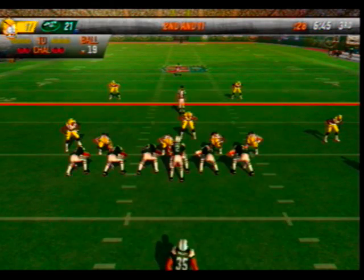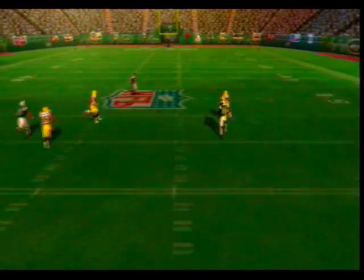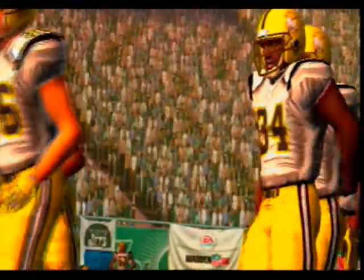Only one man in the backfield. The rusher's on. Gets the pass off, almost intercepted. Simeon was the one they were trying to get the ball to. Garnett was there on the cover.